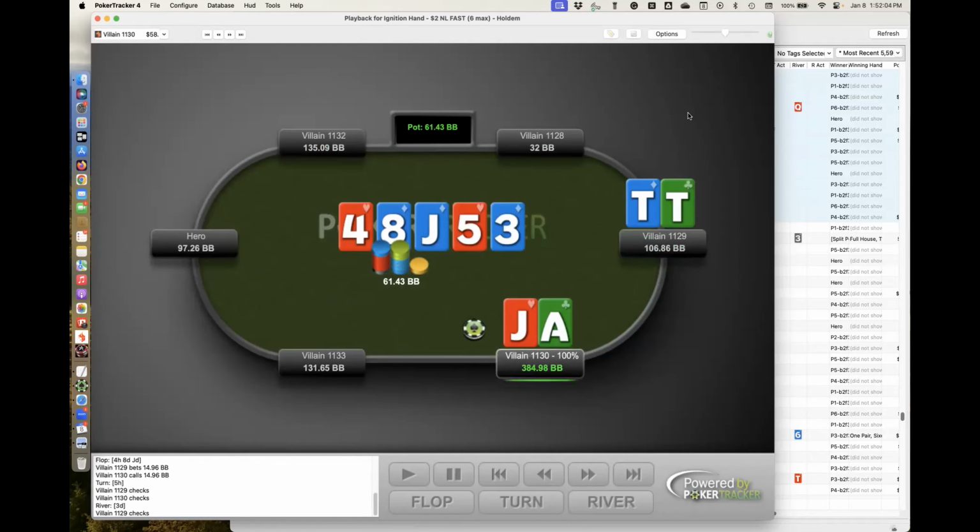And can ace jack bet for value here? I think after it goes check, check. Obviously you feel more comfortable with the blocker to the flush, but I think you're supposed to. I could absolutely see checking behind here to not get check raised. I could see doing it.